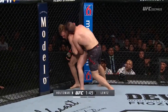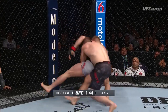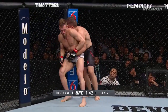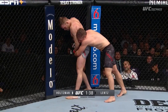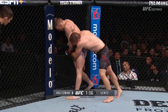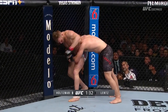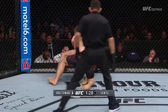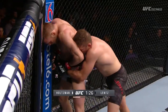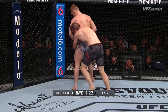Lentz has his hands clasped, still unable to get Holtzman down here. Those little tricks that you're seeing Lentz do, the way that he sweeps that ankle, the way that he goes back to the opposite hip, he's trying to separate Holtzman from the fence here. This is the style of fight that we're seeing a lot of guys say that Cain Velasquez and Ngannou have to have. However, this is the way that these two, you expect to see it. It's a grappler just hanging and hanging, trying to take down the person against the fence and wear him out.